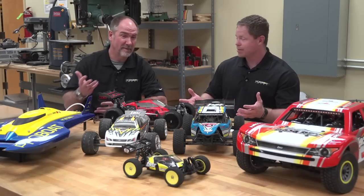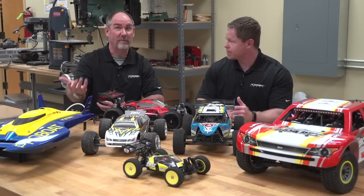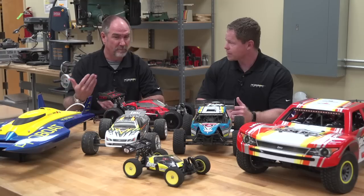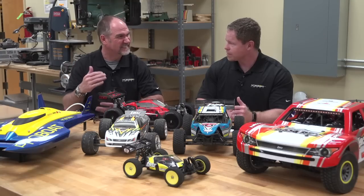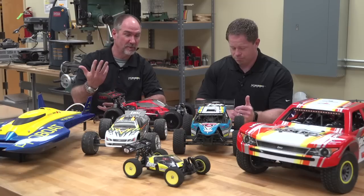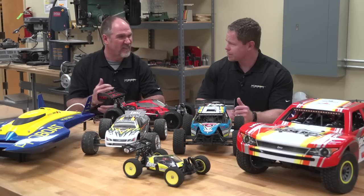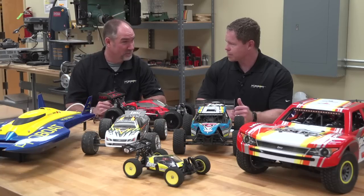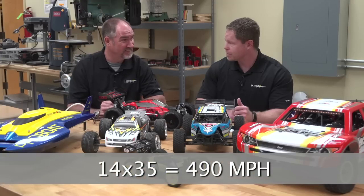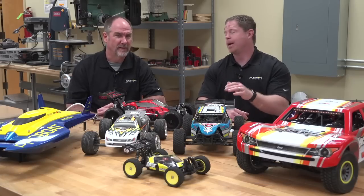Oh yeah. And it's funny that we talk about how fast everything goes in miles per hour, but we never really do the math to say how fast they're going in scale. Like a 1/10 scale vehicle, we say it's going 50 plus miles an hour, but in scale, that's 500 miles an hour. So I'm not a mathematician, but 35 miles an hour at 1/14 scale, that's moving. And even on 2S, that thing is an absolute beast.